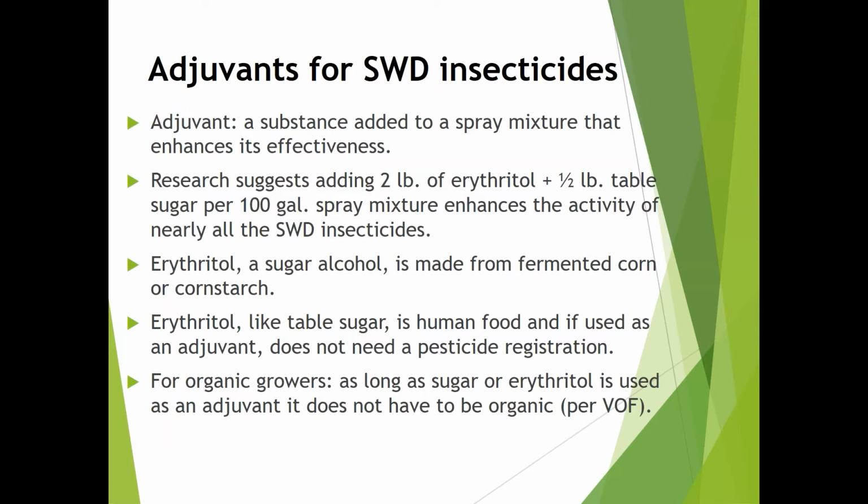I just got an email from Rich Coles at the Connecticut Ag Experiment Station this morning, steering me to more of the research publications. And it is pretty clear that adding 2 pounds of this erythritol plus a half pound of table sugar in 100 gallons of spray is pretty effective at enhancing the activity of other insecticides. And erythritol is a food grade material that's made from corn. It's actually present in small amounts naturally in fruits anyway. So this is something I definitely would consider doing if you are spraying insecticides.